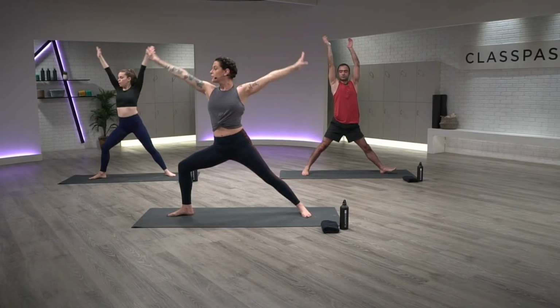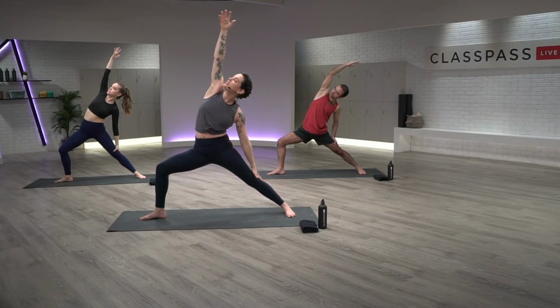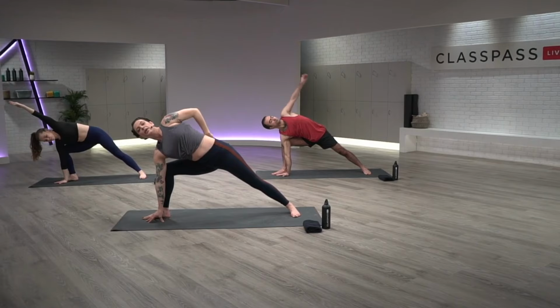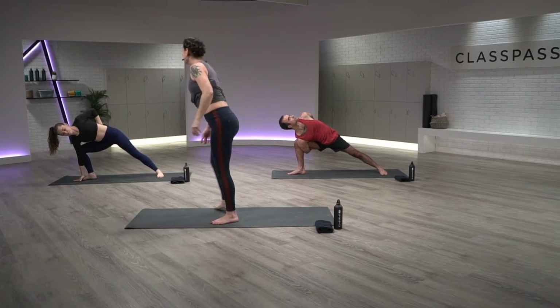Reverse your warrior this time, take a breath in. When you exhale, we're going right into extended side angle. This time you might take your forearm onto your thigh and reach your arm over. You might snake your hand inside your foot this time, reach over or take a half bind. If a full bind is part of your practice, that's okay too. Good, and breathe. Good, really, really nice, guys.